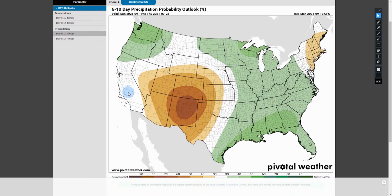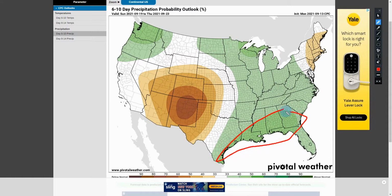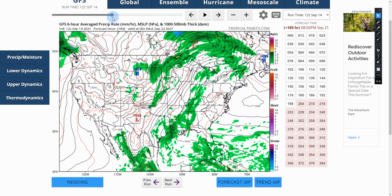If we take a look at the 6 to 10 day outlook, this is pretty much from Nicholas down here. This is all the precipitation that's happening. But as you notice, you do have above average precipitation in the west. This could cause some mountain snow, as we've seen by the GFS. You could see some mountain snow in Wyoming, Montana, Idaho here, maybe even most northern parts of Utah. But due to it being so cold out there, it does happen.